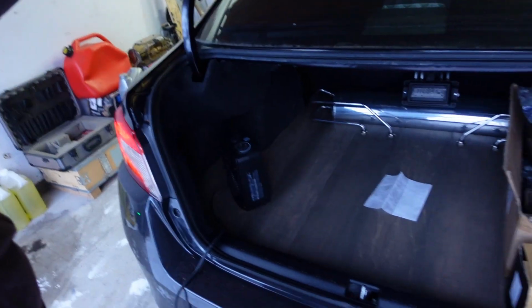Who really knows? And for about probably the last hour or so, the heater's been running. So hopefully she's warm enough and this thing actually airs up. It's working.